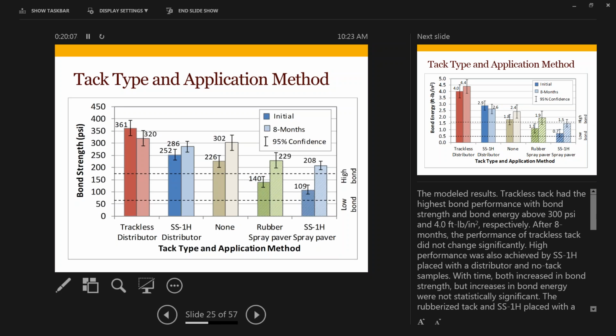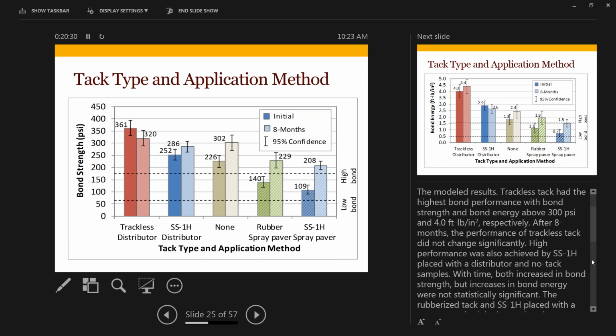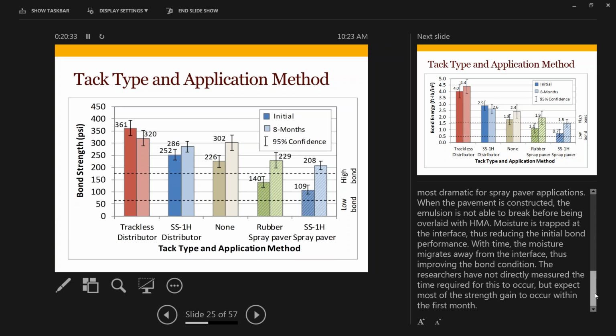And then after that, the two spray paver sections had the lowest bond strength. What you should note, though, is even though they started out with kind of a moderate bond, after 8 months these two sections increased the most, almost doubling in some cases, going from 100 psi to 200 psi, well into that high bond range. What happens there is the spray paver puts the tack down immediately, which then immediately gets covered up by HMA, and some of that moisture is still trapped under there. But with time, that moisture does evaporate, it does get out of the pavement, and your bonds increase.